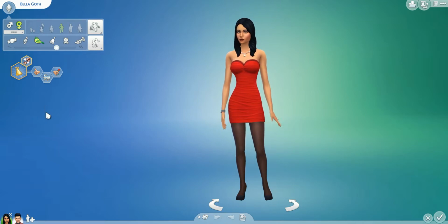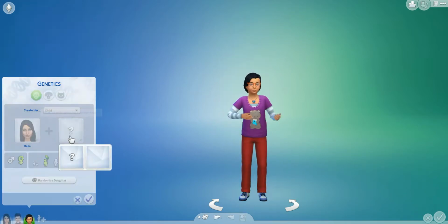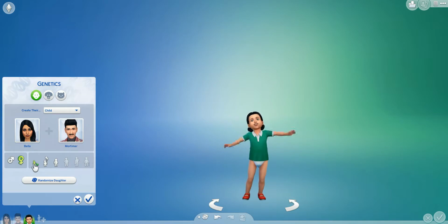So basically, this challenge is you take two Sims and play with the genetics, and then have two toddlers, two kids, two teenagers, one male, one female each. And basically just see what their children come out as.